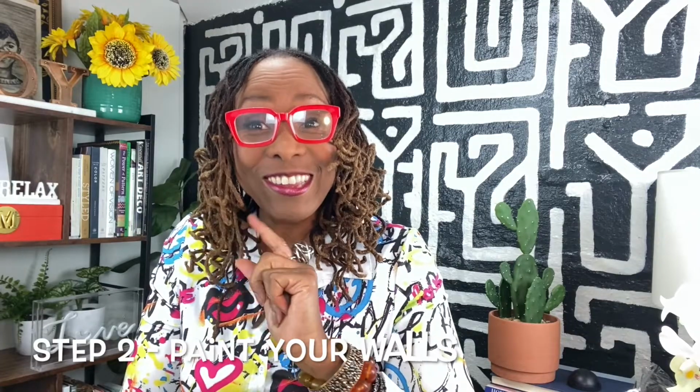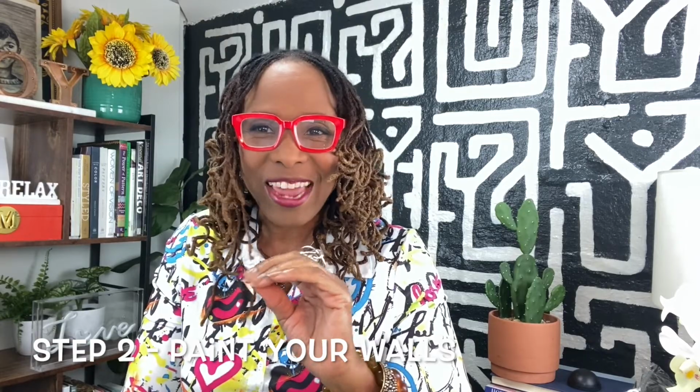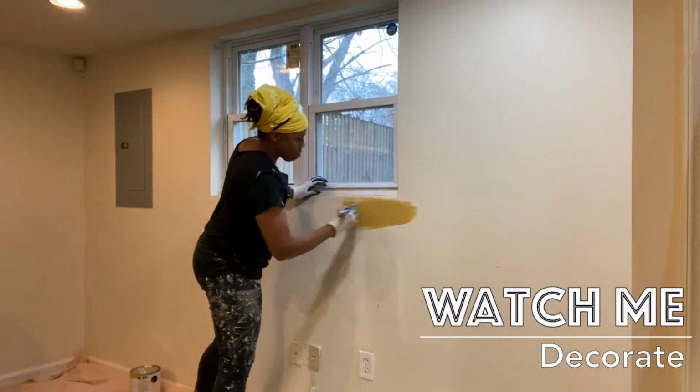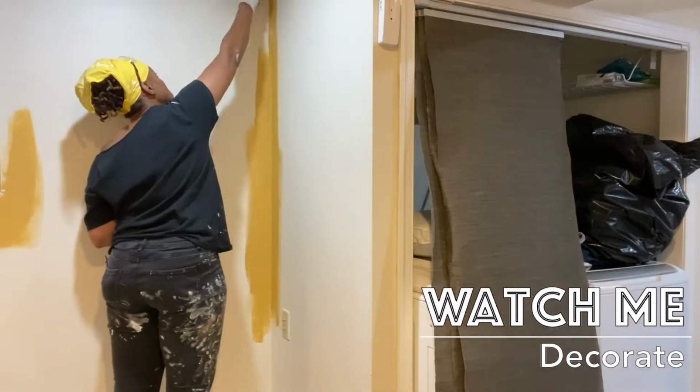All right, here's step number 3. Paint your walls. Fastest, quickest way to transform any space. Whether you're painting an accent wall or the entire room, painting is the cheapest, quickest way to transform a space.